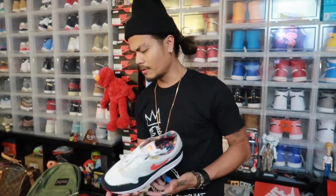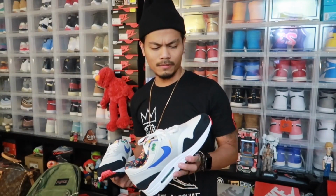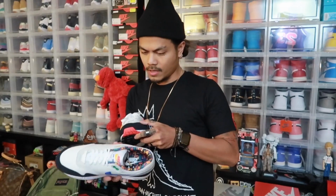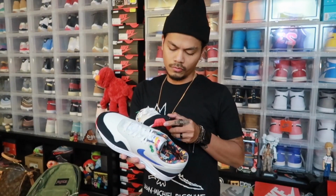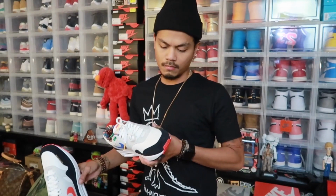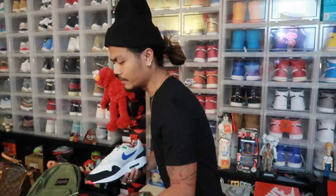Air Max 1, bro, it hangs nicely. This shit nice, bro. I like the fact that they just went nuts. We got some loose stitching right here, man. That kind of bothered me a little bit, but it's fine. It's fine, bro. Like, this shit nice, though.